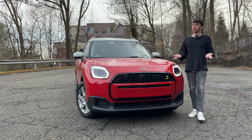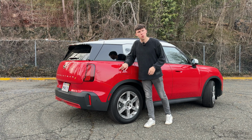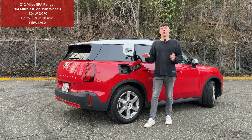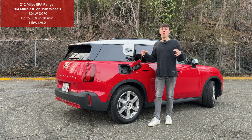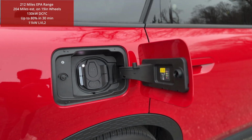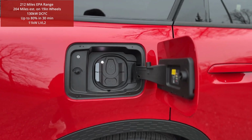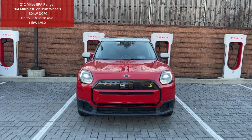But how is the charging performance? Well, I'm happy to report that the MINI Countryman SE charges actually quite well. It may only get up to 130 kilowatt DC fast charging speeds, but you have to remember, this is a smaller battery pack. It's only 64 kilowatt hours usable, which means it still can do 10 to 80% of charging in just around 30 minutes. And honestly, I proved that to be true.